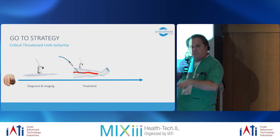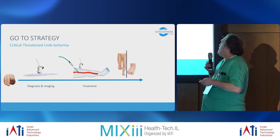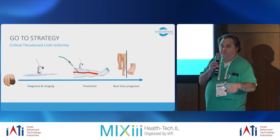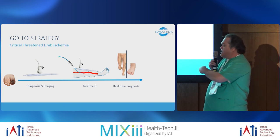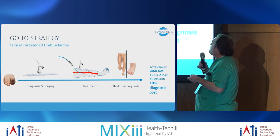So also in the angioplasty, we will not need contrast material or radiation, and we will have the physiological information in real time. Are we good enough? Is the stent working? Is the leg going to be saved?